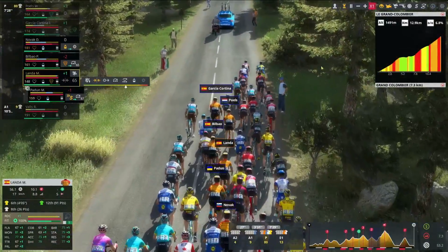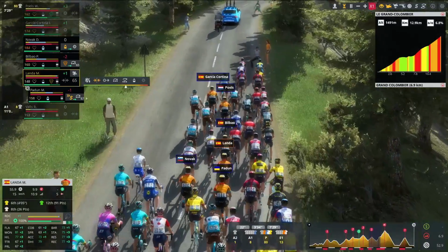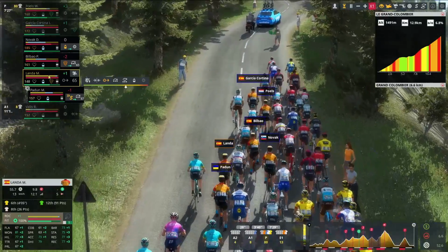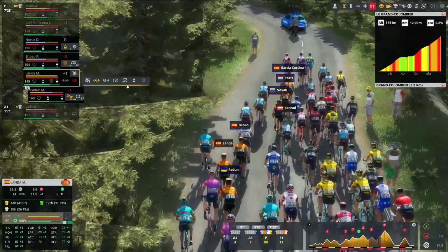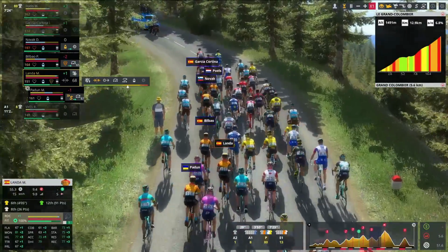So we've just started the biggest climb of today's stage, guys, Le Grand Colombier, and you can see some massive steep sections on this climb. You can see we've got quite a lot of yellow left. We're going to have to expend quite a lot now on this climb though. Let's try and move up. We're over 12% at the moment. Quite a lot of the team still here. I think we've done a pretty good job looking after our teammates today.